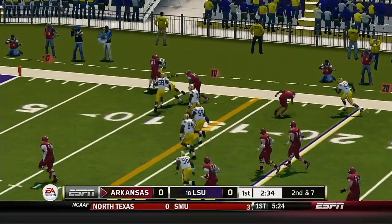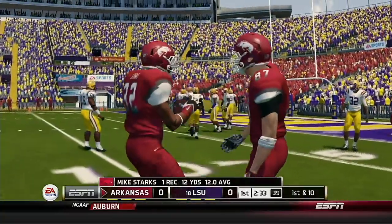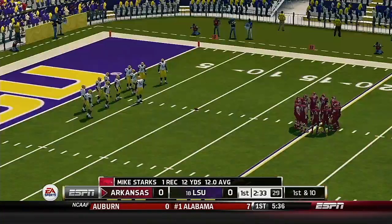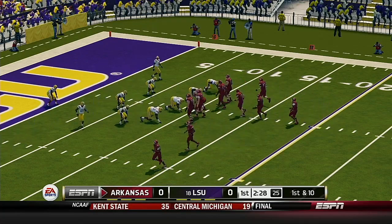Pulls down the catch, and he's got room here. And he is drilled at the 10-yard line. I'm not sure if the back was his first option, but he got him the ball, and he was able to make something big happen. This is the 11th play of this drive.